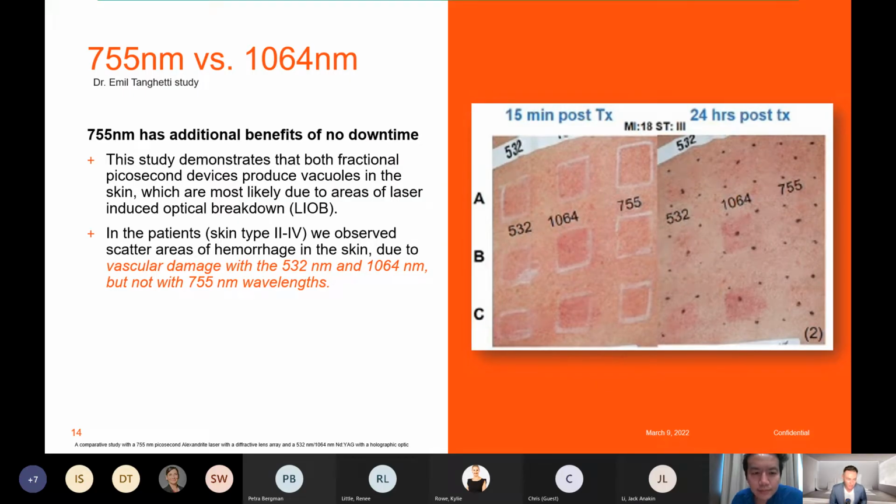And if you're new to Pico technology and you're looking at options, Dr. Wong's talked about the significance of the 755 in terms of melanin absorption. So could you just highlight that for us again? I've got a couple of slides here that might help to illustrate the difference between using the 755 and the 1064, which is the only wavelength on the other devices in this category. Can you give us more detail about how these wavelengths interact with the tissue and in terms of downtime and safety?